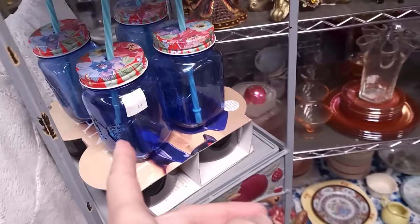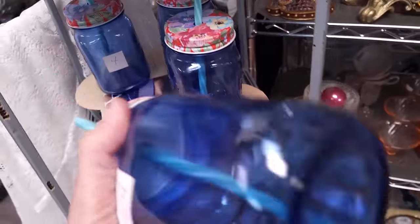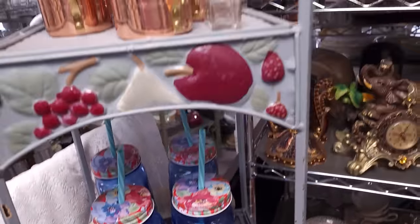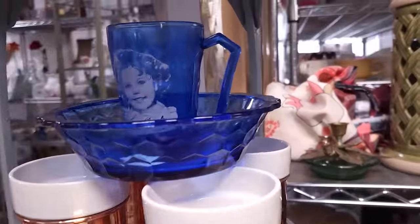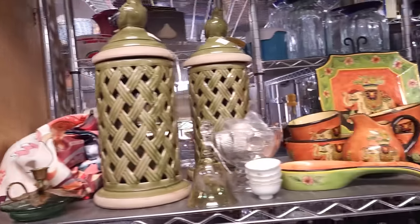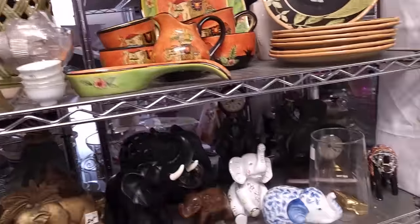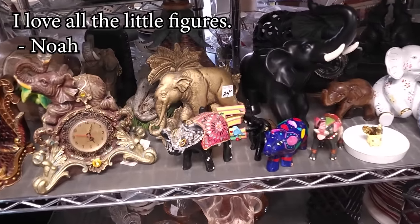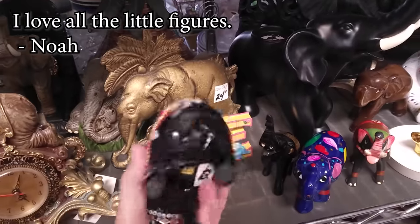These are Pioneer Woman, are they? I think so. Shirley Temple. I think Federal Glass makes that. I could be mistaken. But that's what's coming to my memory banks right now. Oh, we've got the elephant shelf. Oh my goodness. Let's see, I have lots of elephant fans.